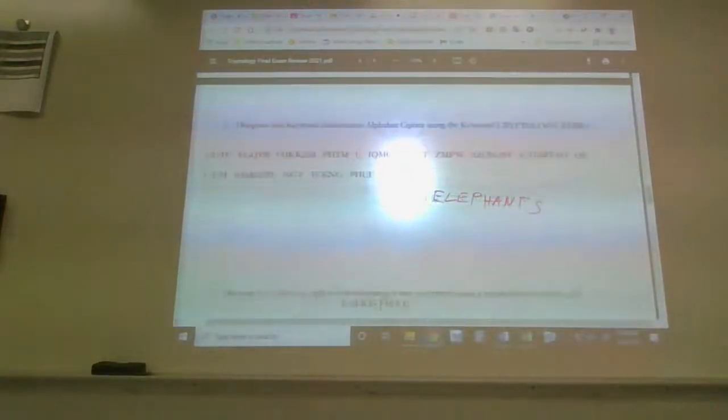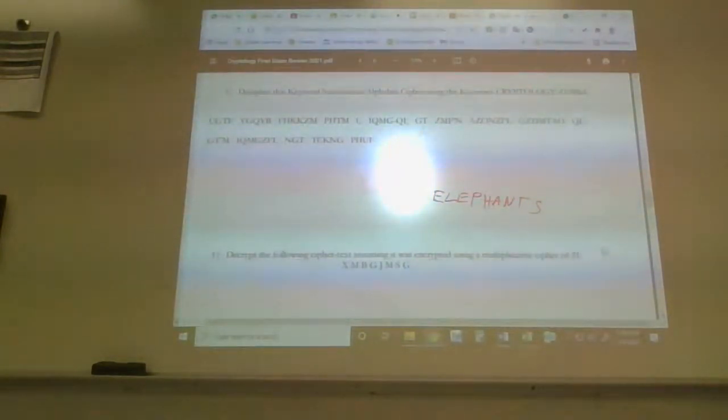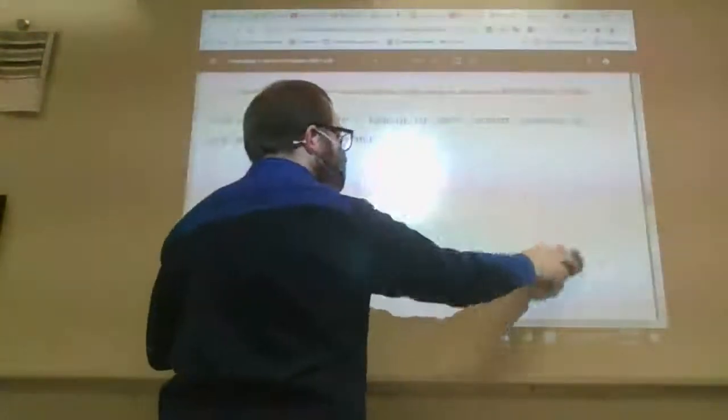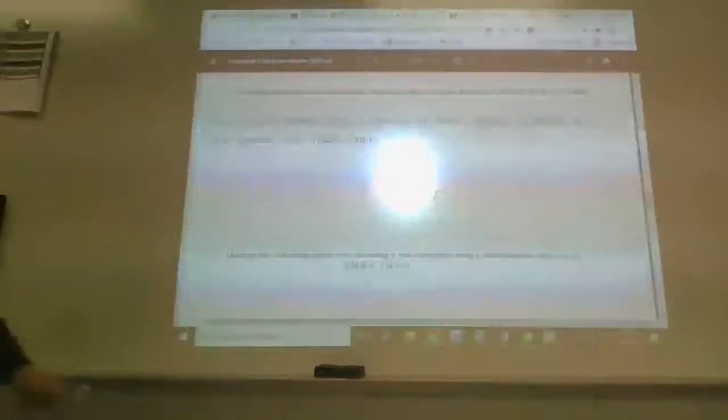All right. This next one, I have to remind you what this one was. This is an older one that we've done. It says to decipher the keyword substitution alphabetic cipher using the keyword Cryptology zebra. This is not Caesar shift. But I have to show you what is going on here. This is one of the earlier codes that I taught you.